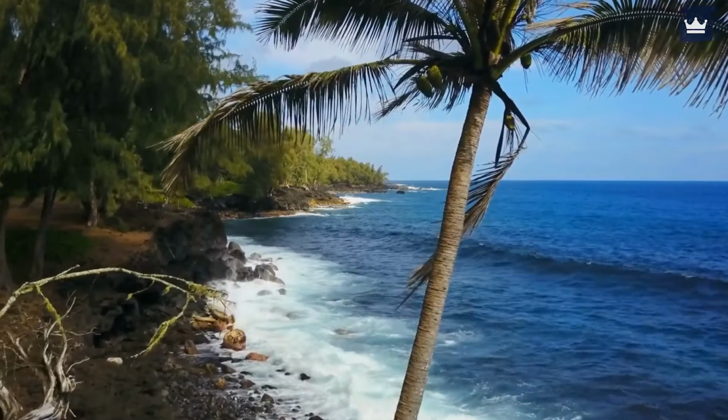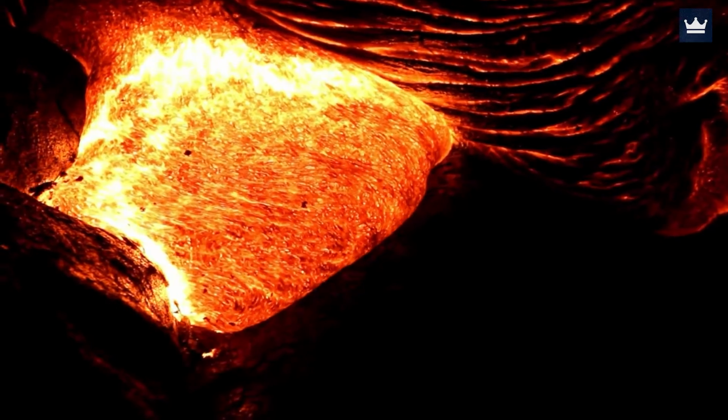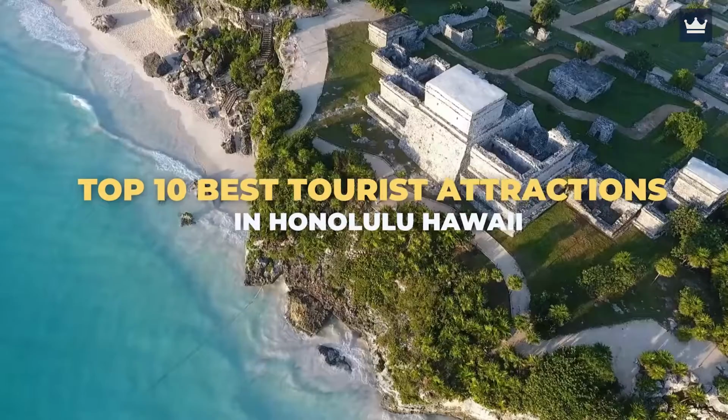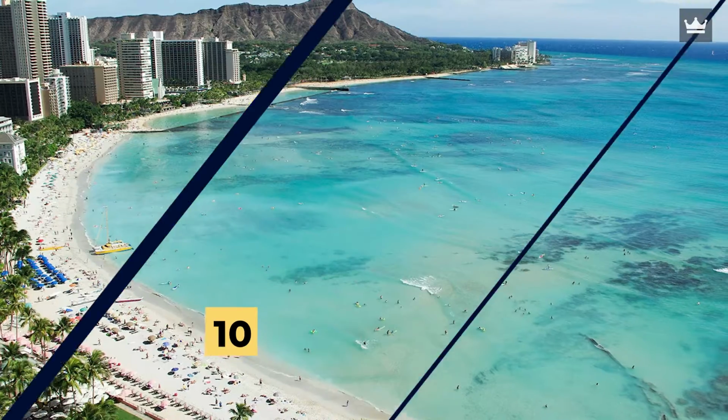The top 10 best tourist attractions in Honolulu, Hawaii, 2023. Hawaii has become one of the most popular tourist destinations, all thanks to its amazing weather, scenic views, buzzing nightlife, and more. If you have Honolulu as your next destination, read on to learn some of the best attractions to visit while you're there. Number 10.